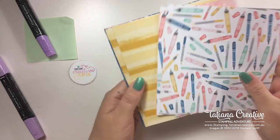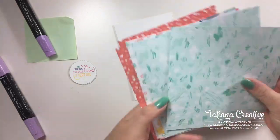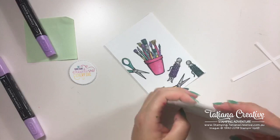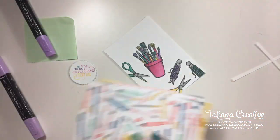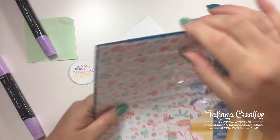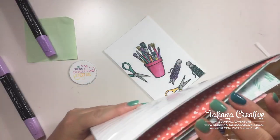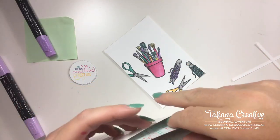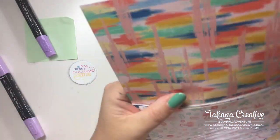And I've brought out the Follow Your Art paper. Nope, don't have that piece that I wanted. Looking for the very colourful one. It's okay, I've got more. Don't worry, be happy. Where is that? There it is. It's like my favorite DSP.